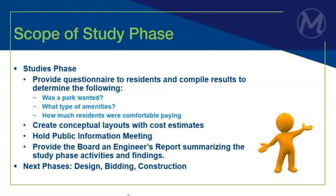And then to finalize, we have to prepare a report that summarizes everything and says, this is what we're looking at doing, and eventually it'll go to, basically, it's considered a protest vote, but I'll get into a little bit more of that towards the end. But after that, this phase is done. We figure out what we want to do, what it's going to cost, then we move into design. So we're not even necessarily designing right now. We'll be bidding it and doing construction.